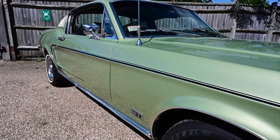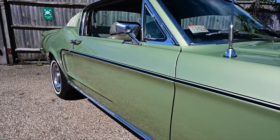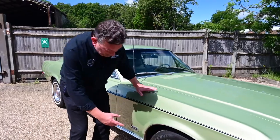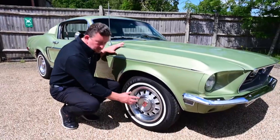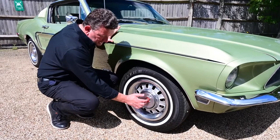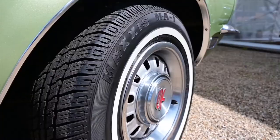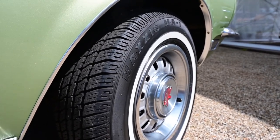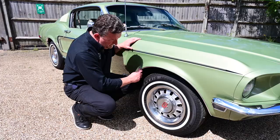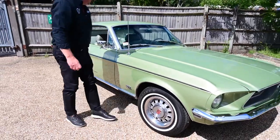It really is exceptional. All the body panels and everything are in absolutely perfect, really good condition. If we have a look at the wheels, these are quite interesting. You don't see many. These were the original wheels that came with the car. So you had steel rims, and then you had the GT hubcap on the top with the trim here, and obviously the white band tires were a thing of their time, but just great. I mean, just beautifully original. You've got the chrome here as well, going around the wheel arches. So it really does look a stunning car.